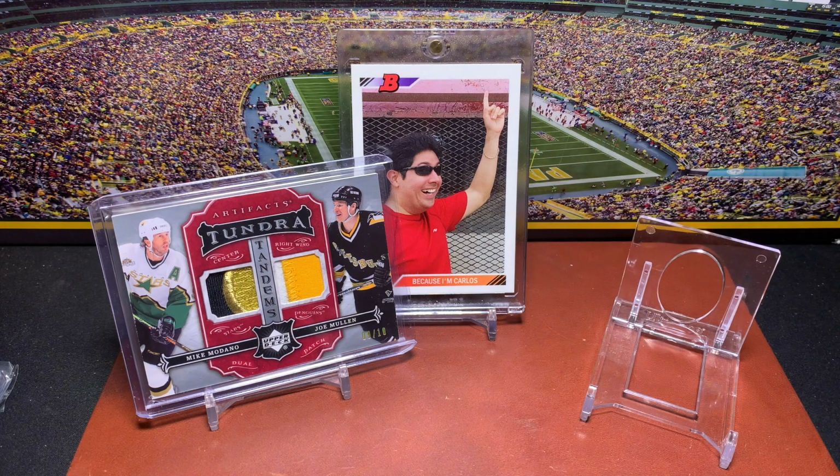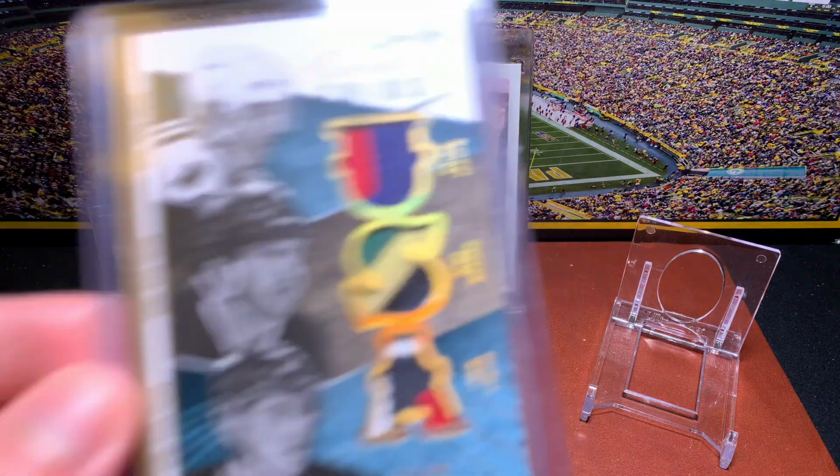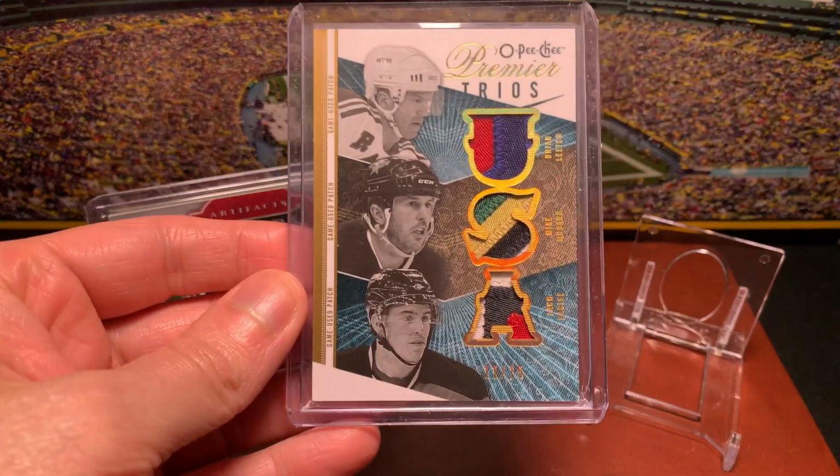But let's take the 20 out of 25 out, and let's replace it with an out of 15. So here's another one with some nice patches. So let's talk about 2009-10 O-Pee-Chee Premier. So kind of another premium brand. So this is a trio, so a triple patch piece. This is going to be Brian Leetch, Mike Modano, and Zach Parise. Numbered to 15.